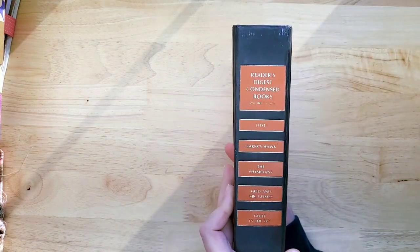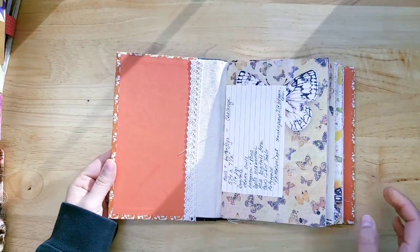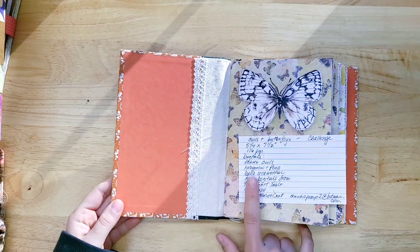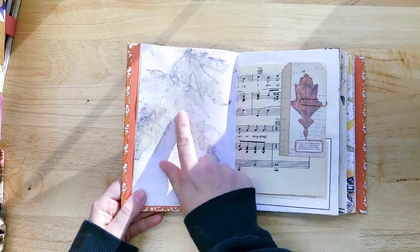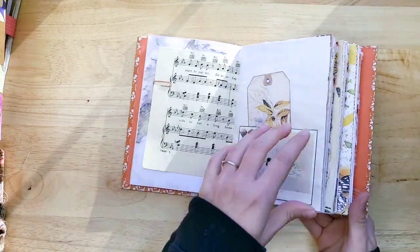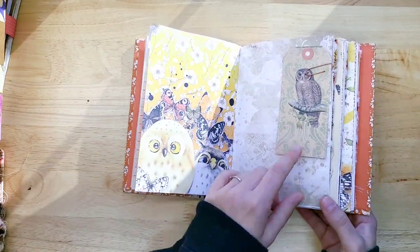And then there's this one, Reader's Digest cover. Look at that beautiful fall image on the front. This is also from Catherine, another challenge. She's used Ochre Owls, Hedgerow and Pond, Boho Ornamental, all of those same ones. And you'll recognize the pages as we go through. There's an eco-dyed print. It's like hands will not cooperate. Look at the owl. Love owls.